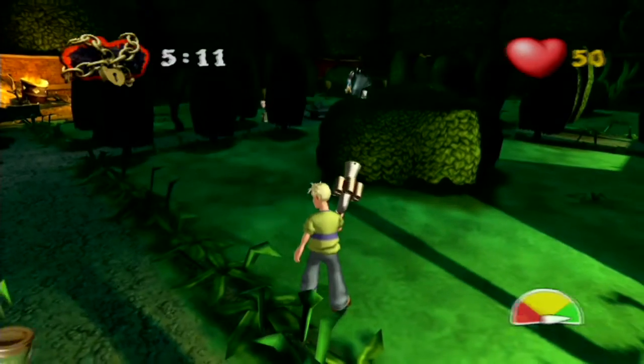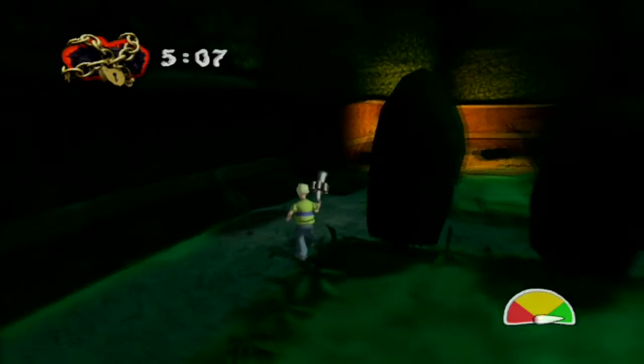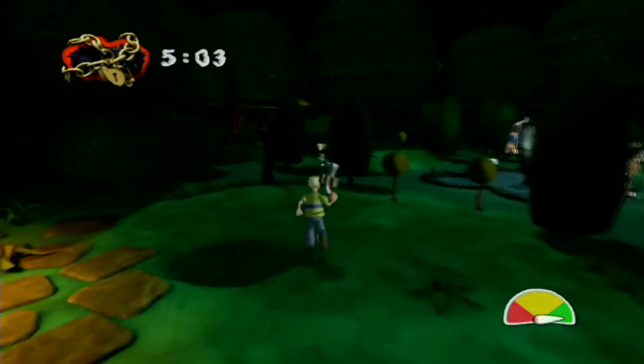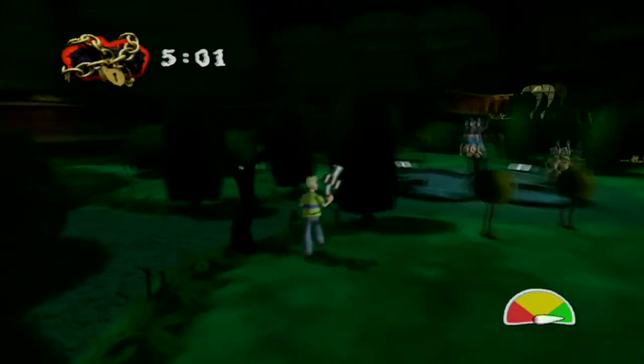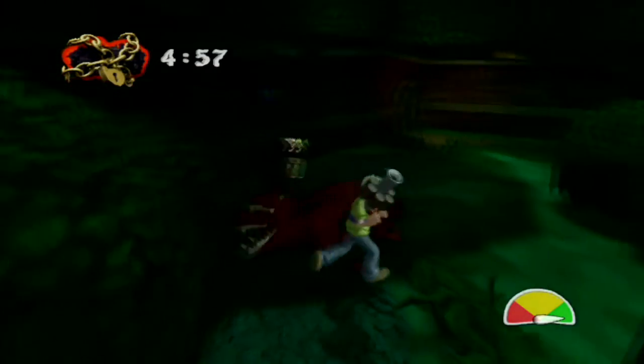Well, you can go over there and rescue the guy if you want to, but here's what you're going to want to do first. Walk around this way and kind of avoid Mr. Ribs at the moment, because you've got a time limit on your hands, but... Thanks, dog.